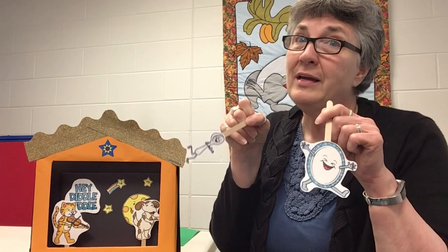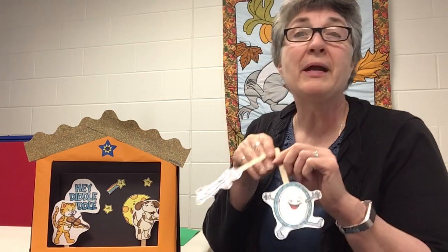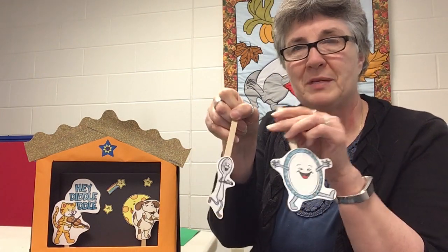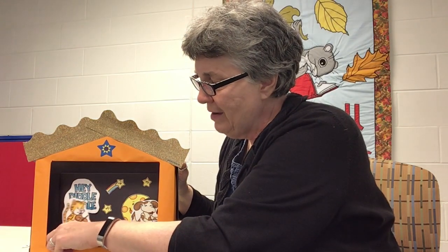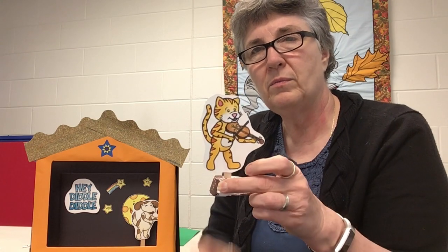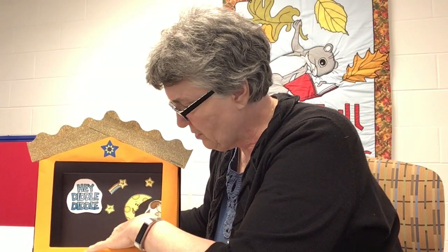You could do this with all kinds of nursery rhymes. Now, I also got these pictures off the internet too, so you could do that. You could draw your own, you could make up your own stories. Now these stick puppets, I put from the top because I wanted them to come down from the top. But my cat and my dog, I wanted them to be in the bottom. So I put the stick and I got a little piece of styrofoam that I put them in so they could sit flat. You could do all kinds of things with yours though.